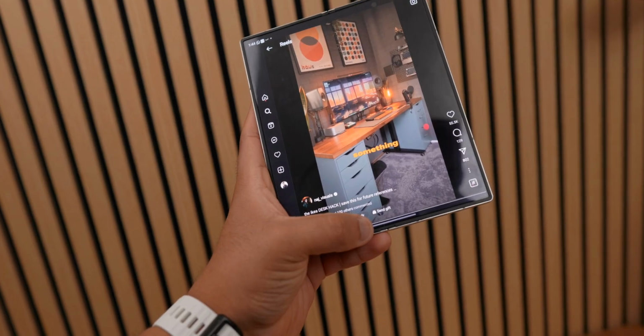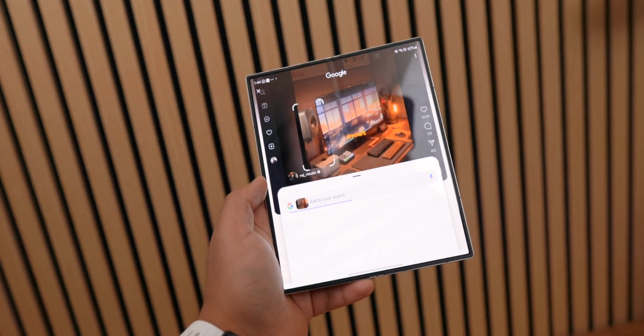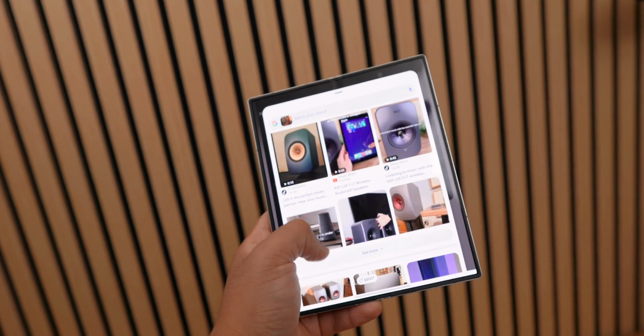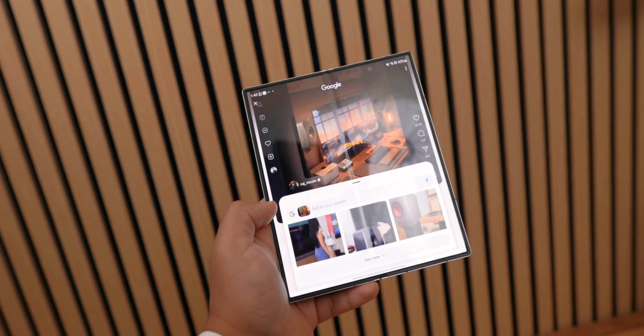And for all of the rest, they're actually already on the Fold 5, at least the ones I use. You can summarize through Samsung Internet. You can go ahead and circle to search on the Fold 5 as well. All of those AI features are already available on the Fold 5, which I think are going to be the main ones that everyone uses.